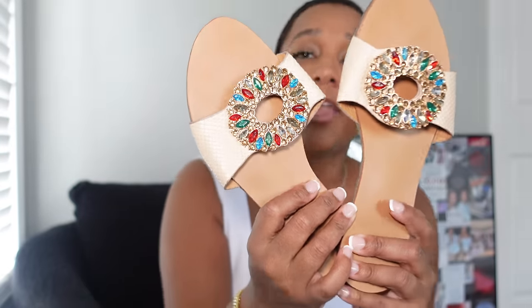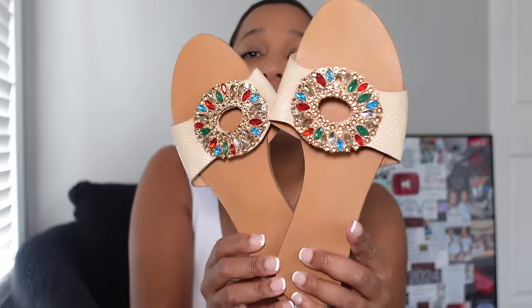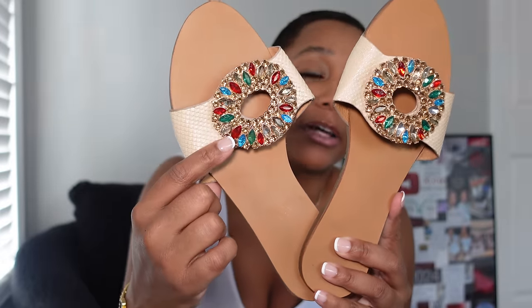I'm going on vacation to Jamaica in July or June, so I have been picking up a few pieces here and there just to go with my trip. These definitely will be a piece that I take on my Jamaica trip. But these are cute. Aren't they so cute for a vacation? Look how pretty those details are. And they're so comfortable. They are so comfortable.